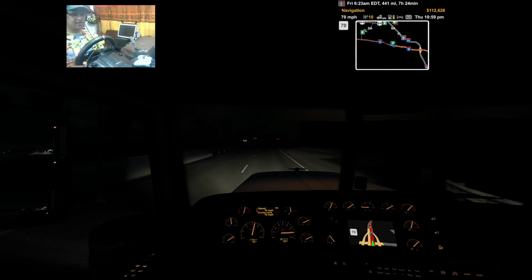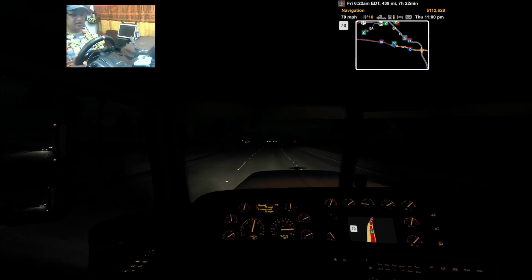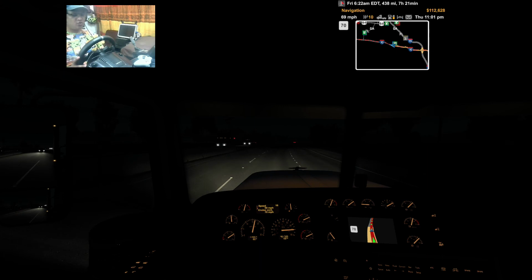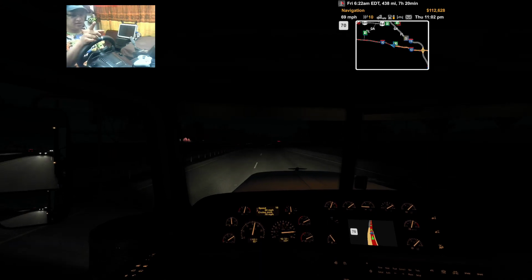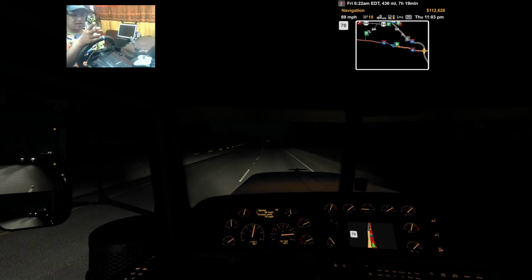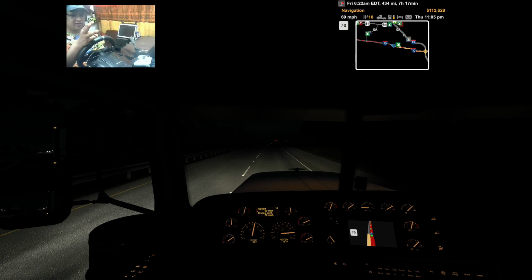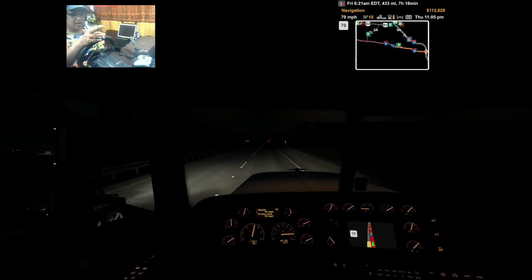And yes, we are still running in 1.43. The reason is we have got the coast to coast map updated, we have got the Canada Dream updated, we have got the Canada Pro-Mods updated.